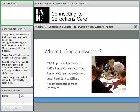The FAIC has a Find a Conservator tool, and not all conservators do assessments, but oftentimes they do, so that's a good place to look as well. There are regional conservation centers. The one I work with here, the CCAHA, is a regional conservation center, and we offer assessments, but there's other ones, NEDCC up in Boston. There's MAC, which is the Midwest Art Conservation Center out of Minneapolis. So there's a couple other centers out there that offer these services.